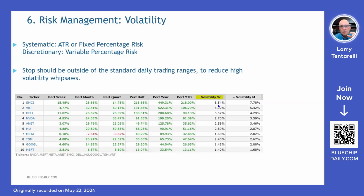So systematic traders, the way that I learned, use ATR, which is average true range. And what that does is it takes the stock's volatility into account. A standard system that I learned was a 3 ATR stop. If you use a 3 ATR stop on Supermicro, that's a 21% stop. But that's the way that a systematic account that uses ATR is going to trade that. And on Microsoft, a 3 ATR stop might be a 6% stop.